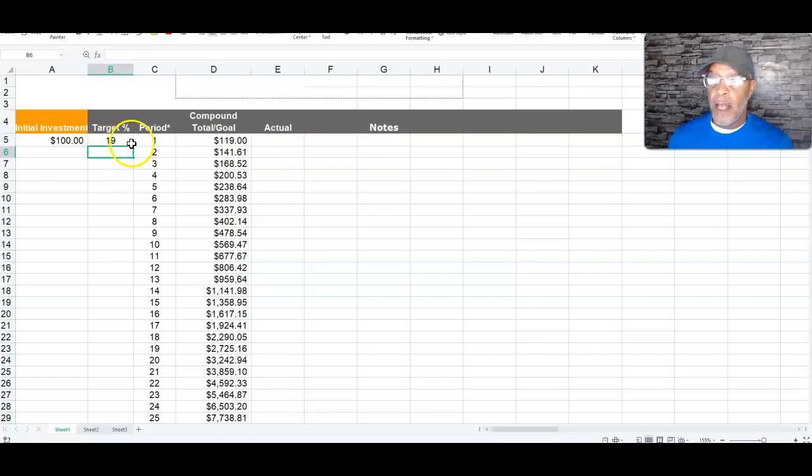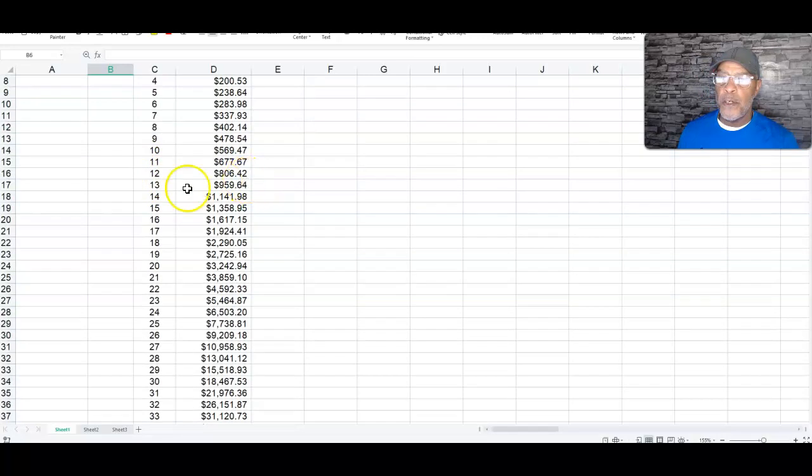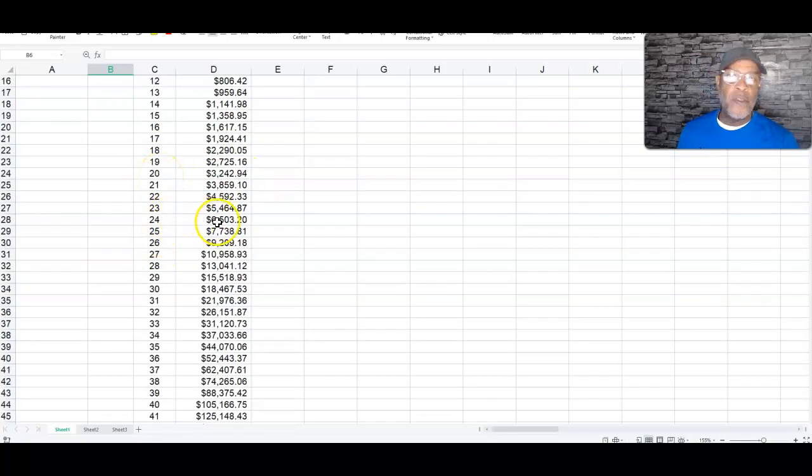Let's see what that looks like. When is it worth it? And let's just say each period is 1 month. You can put whatever time value you want, but I'm going to put 19% a month, compounded. How long would that take to get me to 100 grand? All right. Here we go. This is the first year, 800 and some odd bucks. Year 2, 6,000.